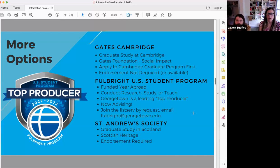Who has any Scottish heritage here? Do you know? Anybody who has at least a great grandparent who is Scottish. Oh, okay. That's exciting. That's great. If you have at least that much Scottish heritage, then you're eligible for the St. Andrews Society scholarship, which will send you to Scotland for a year of study at any Scottish university. It's a really great opportunity. I think it's tremendously underapplied. Give it some thought if you're a rising senior.